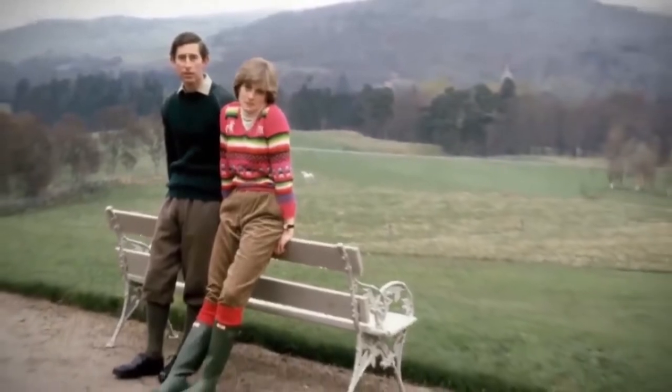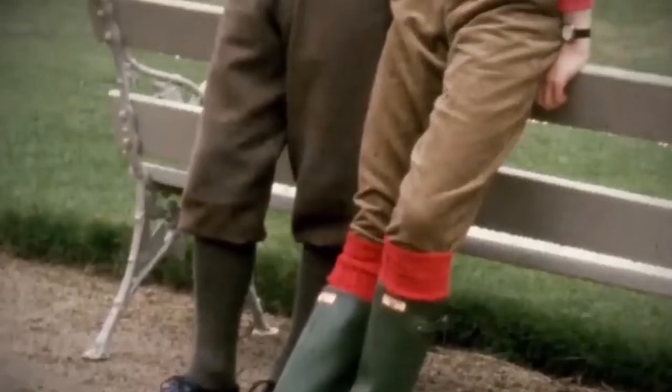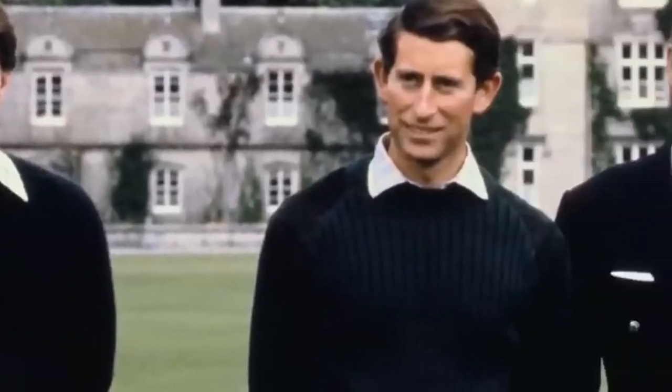But for any potential wife or husband, there is a secret tradition that takes place at this royal palace. The Balmoral test, a pretty terrifying moment for any would-be royal girlfriend. You're really given the... Stay in one of the royal residences. I mean, there's a lot of pressure to try and get it right. And other girlfriends of Prince Charles had fallen down.